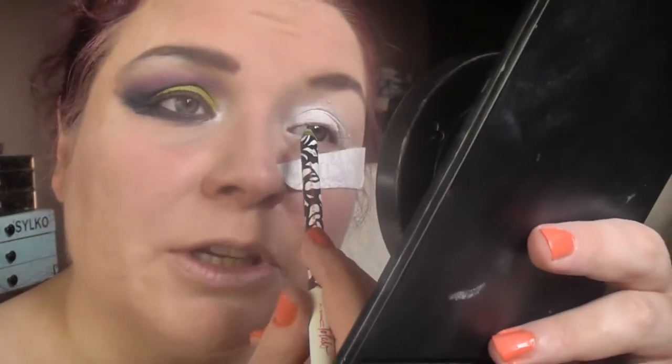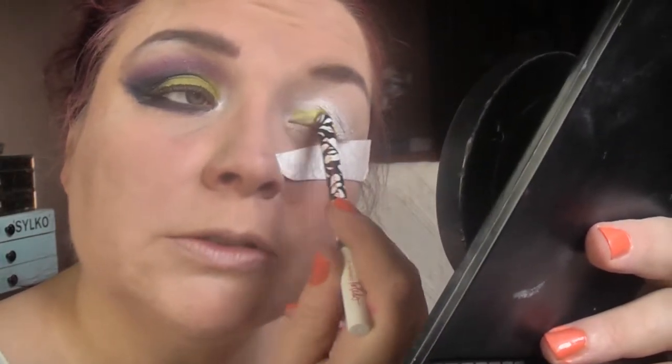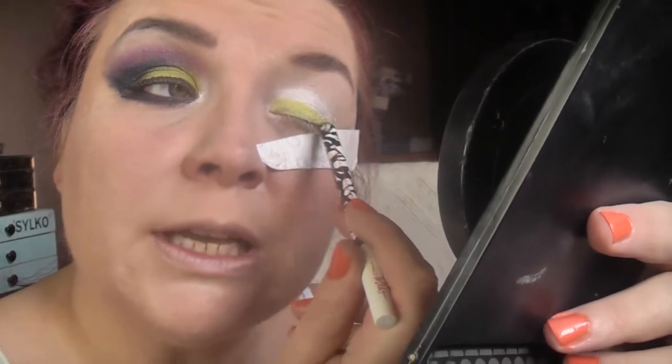Not like me. Right, so I'm going to use Chlorophyll Liner by MAC. This is from the Toledo collection. It's a really nice colour. And this is kind of just going to be a base for the colour that's going to go on top, but still, it's nice and vibrant. And I'm just putting this exactly on top of the white.